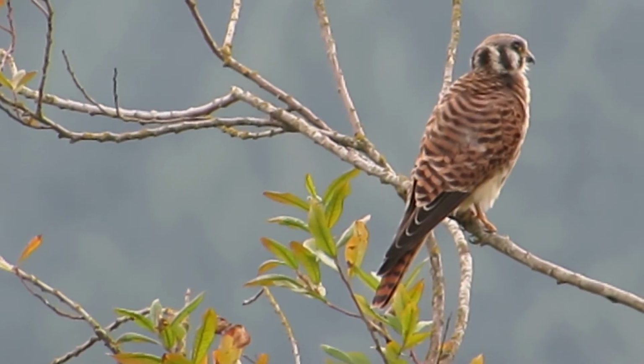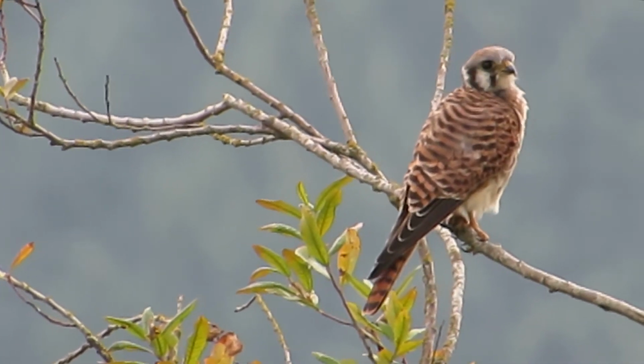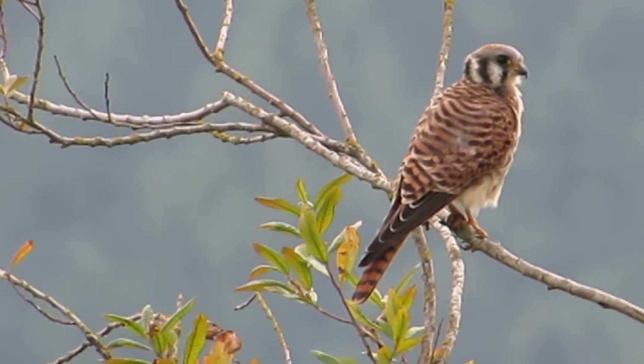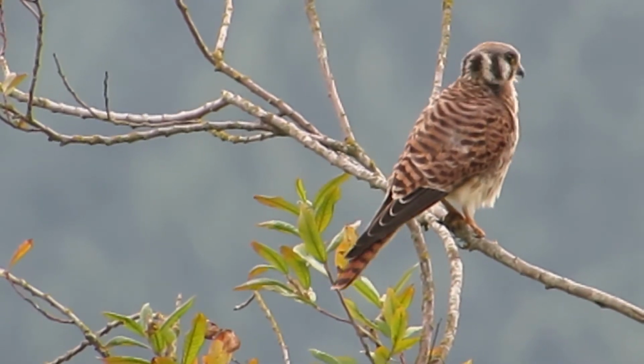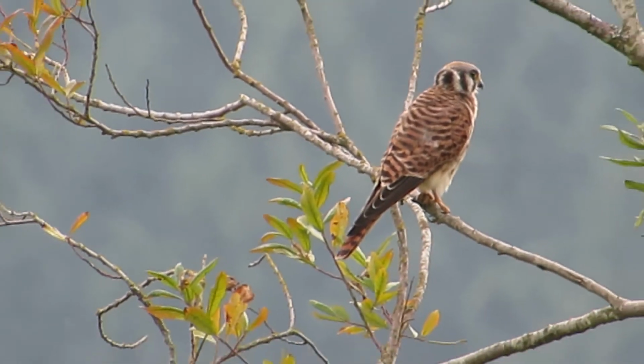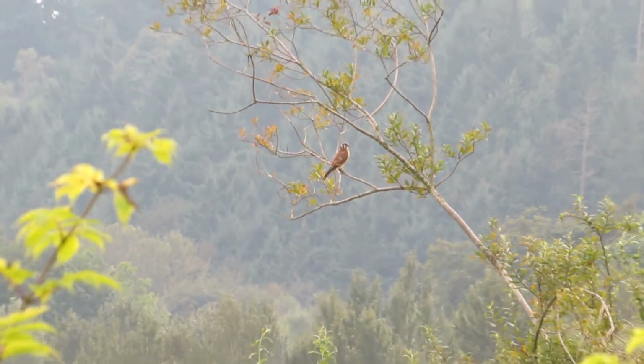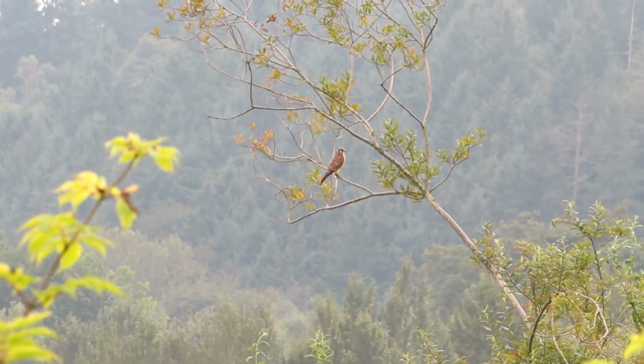Well, here is our Kestrel. She took over the perch and is sitting here just preening up. She's enjoying the perch. I'll back off. I think there's a Steller's jay right above her there. There we go. Just flew. The Steller's jay flew out.